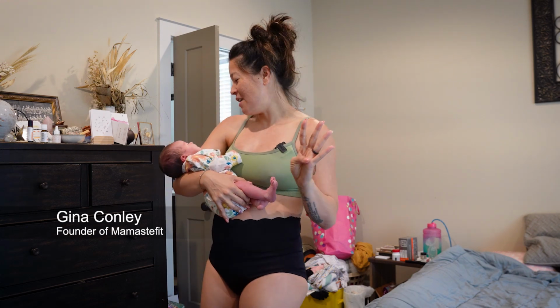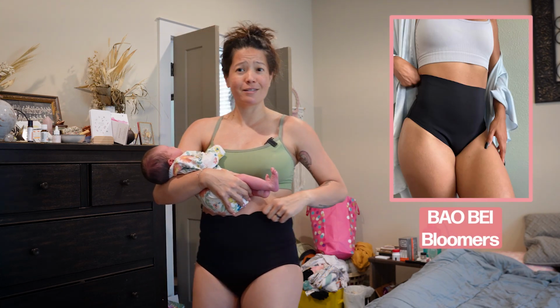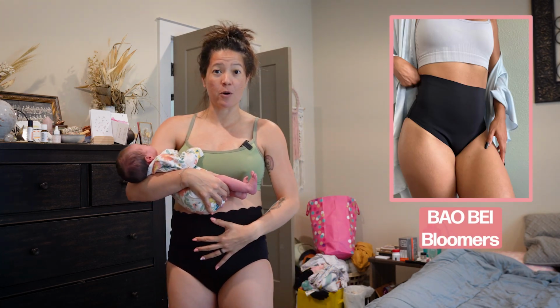Hey, my name is Gina. I'm a perinatal fitness trainer and birth doula, and now mom of 4. This is my newest little one here, and I am currently wearing the Babe Bloomers, which is a gentle compression garment to help support my healing.